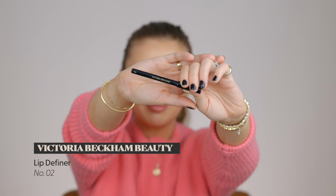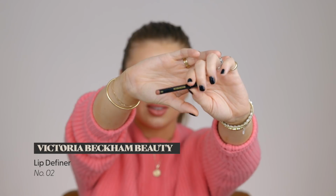I'm going to start with the lip liner. The lip liner that has graced my lips the most is definitely the Victoria Beckham 02 Lip Definer. I just love this shade. All of my lip liners are pretty much the same. I buy all of my lip liners in seemingly the same shade. I always have a light nude and a deeper nude. This is the lighter version of the two I have from Victoria Beckham, 02. The deeper one is 05, and that goes with everything else.